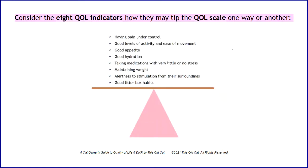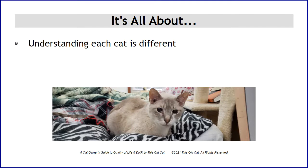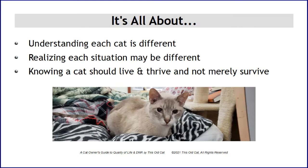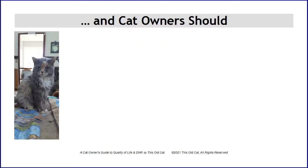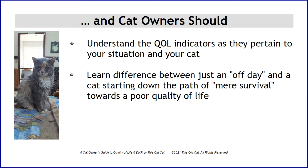So clearly, knowing a cat's quality of life indicators will help to better evaluate their quality of life. It's all about knowing this. Each cat, each situation may be different, but one must firmly believe that it is always about the cat truly living and thriving, and not merely surviving. And as a responsible cat owner, you should know your cat's quality of life indicators. Learn how to tell the difference between your cat just having an off day and starting down the path of mere survival towards a poor quality of life.